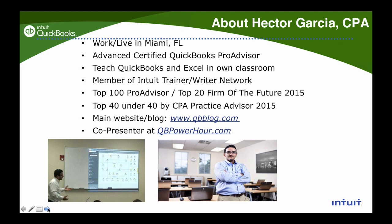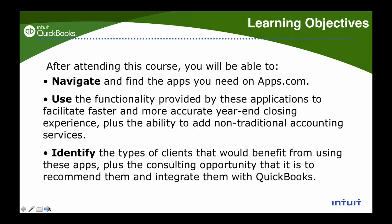Real quick about myself, I work and live in Miami, Florida. I'm an advanced certified QuickBooks Pro advisor. I teach QuickBooks pretty much for a living. I'm also a practicing accounting professional, so I do both QuickBooks training and accounting work.